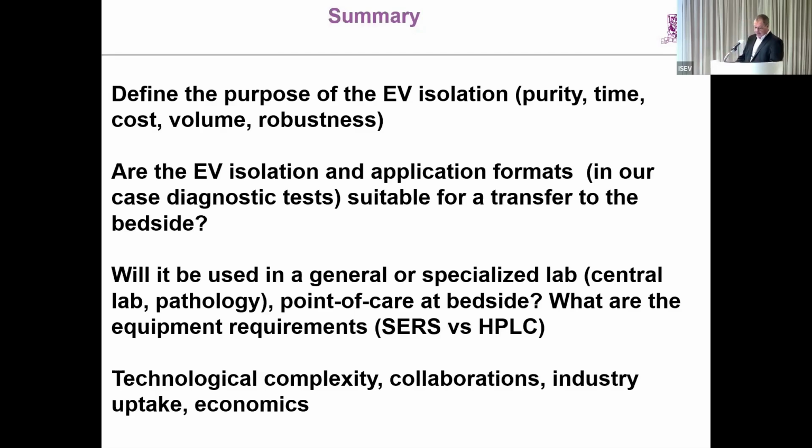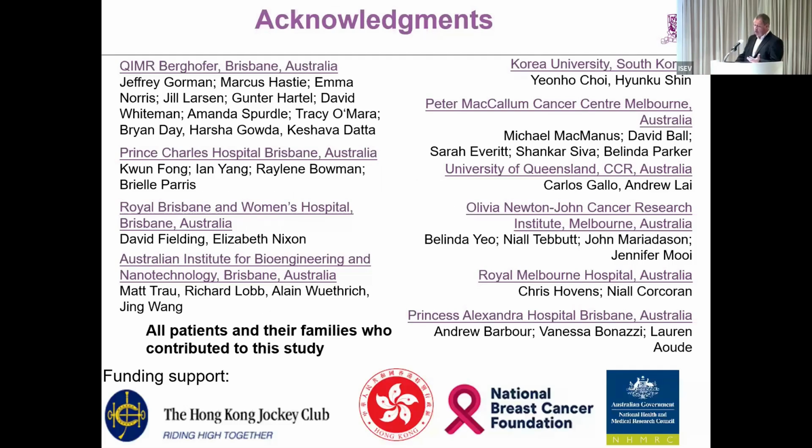Now with this, I want to think about the collaboration. These are just the collaborators we worked with on the biomarker test I showed you here, as well as Carlos for the HPLC.